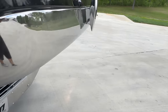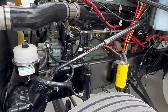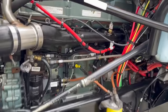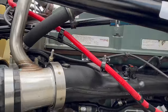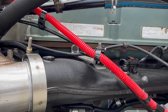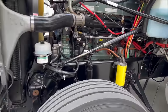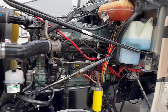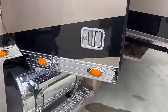Over here to the other side. Recently serviced. Again, that Detroit 60, probably one of the best engines that Detroit ever made, 14 liter. I think the stock advertised horsepower is 515, and that's not inflated. That's 515, the real deal.